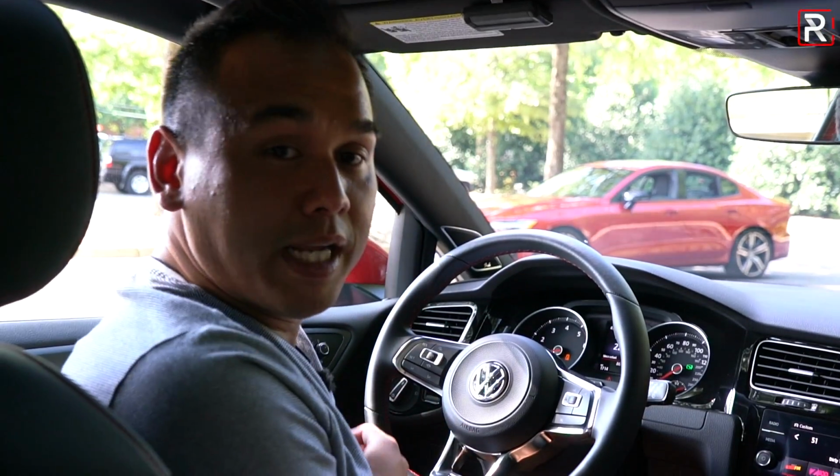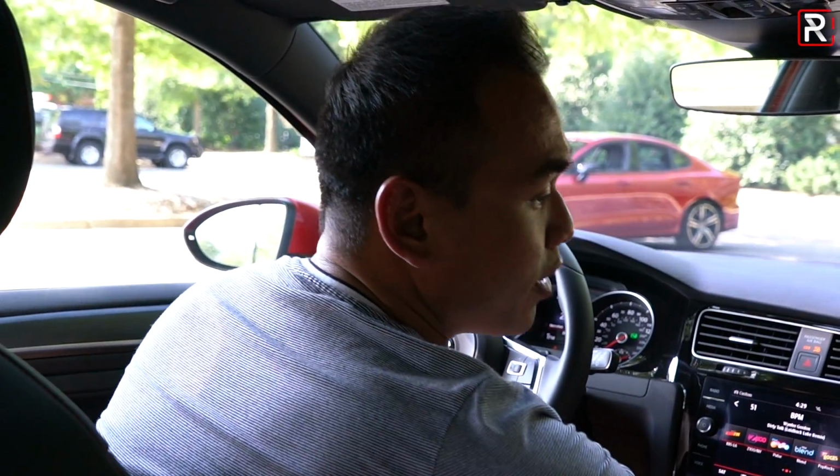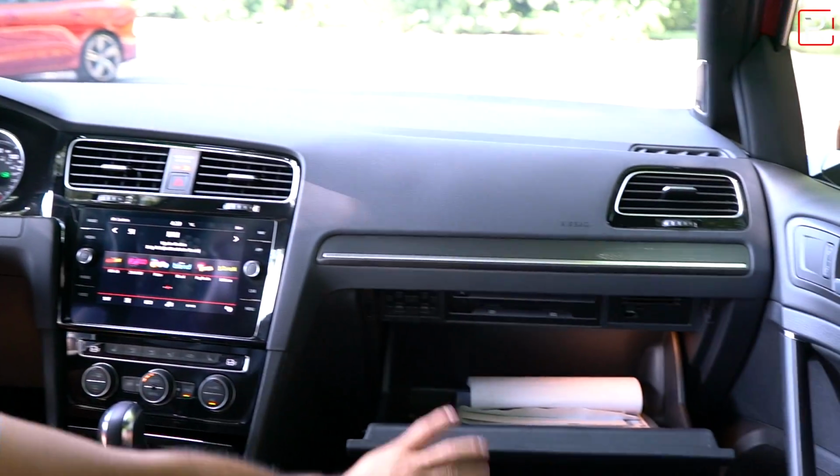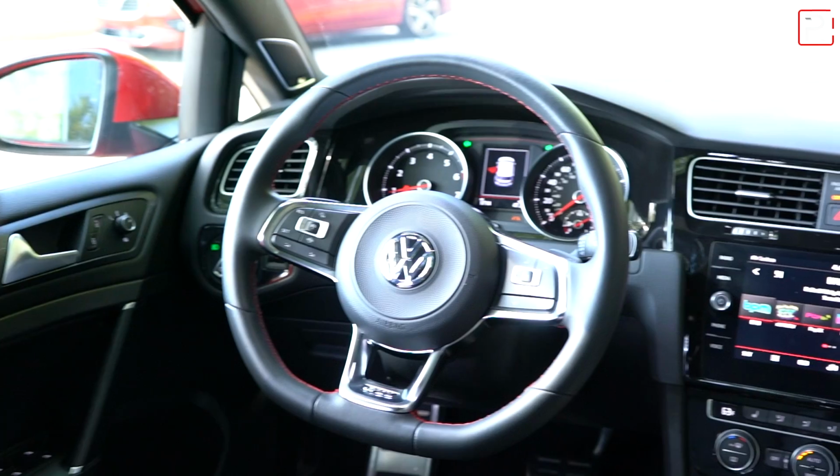The seats, I also think they're really comfortable and supportive. They do have some nice aggressive bolsters, but they're not super aggressive to where if you're wide, you won't fit into this car. And then the glove box, you can see it's big, it's damped, but it's not lined with felt. So overall this interior is still pretty nice.